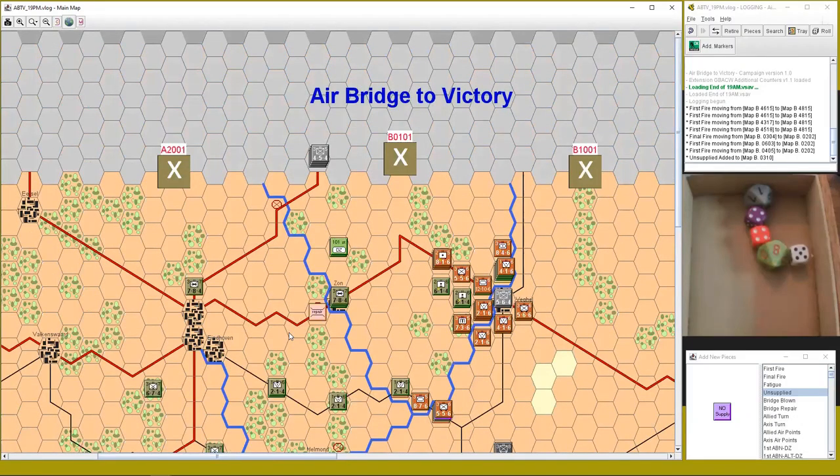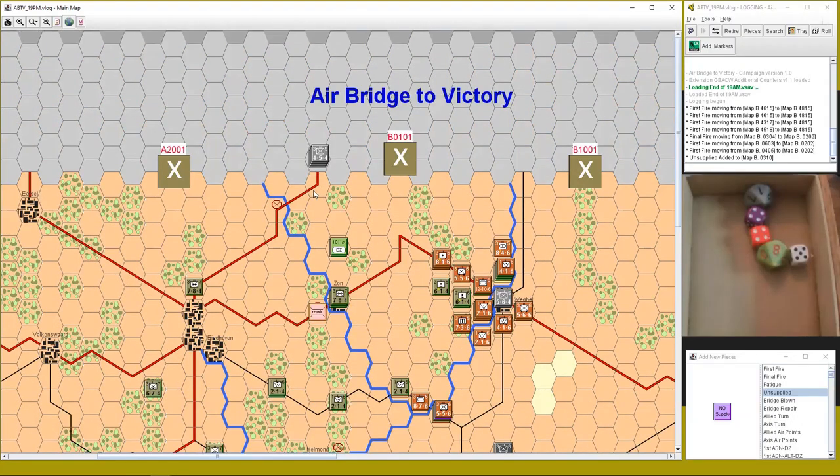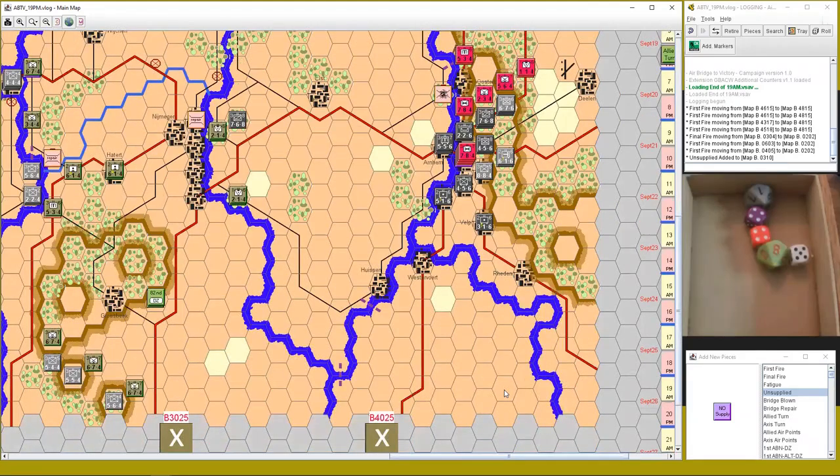Did I forget? Oh, you did. These guys. I just realised I forgot to bring them on. I did bring every other German reinforcement on, didn't I? What am I doing? Hold on. Okay, I'm going to treat those as withheld reinforcements, so they can be brought in this turn. So, dear, oh dear, oh dear.